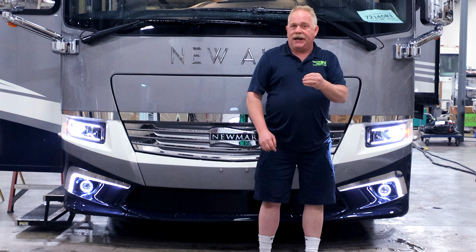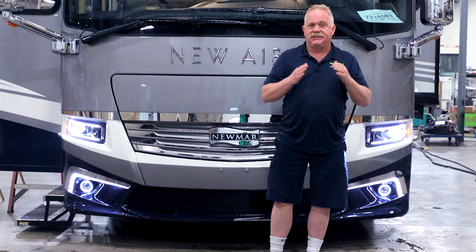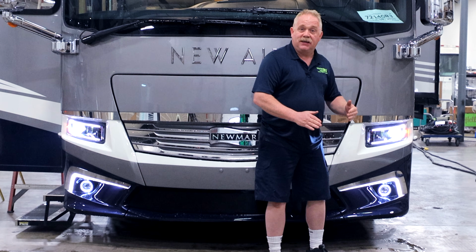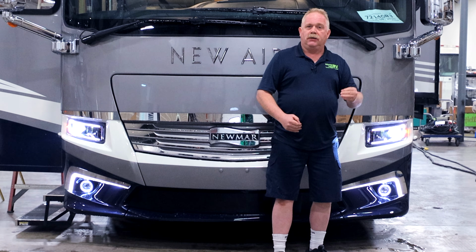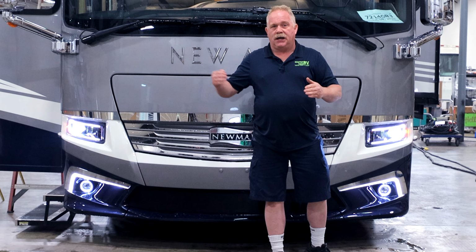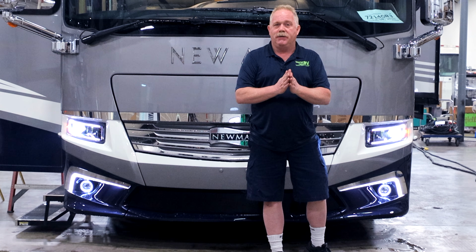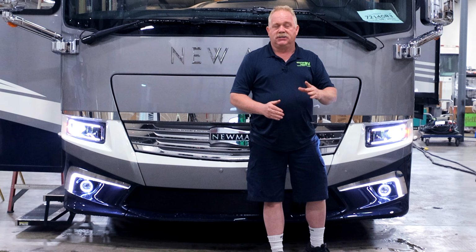Now, this light on this Newmar New Air is both halogen bulbs, standard halogen. Even though you think they're similar to your newer vehicle, they're not. They still have a halogen light. We actually upgraded both bulbs on both sides, so you got your high and low beam both. They're an LED-driven light. 3 amps per bulb is all it draws.